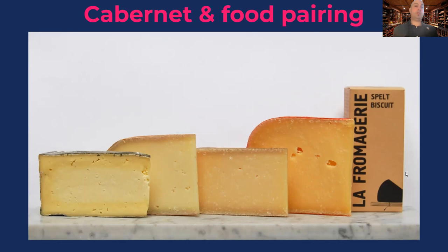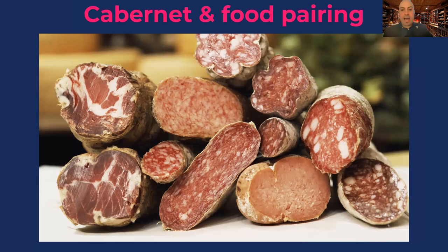Otherwise, very fatty salamis. We have got a huge selection in Italy. Every region has got at least one, or probably at least two. Even Coppa or Lonza or Schiacciata salami or Milano salami or Napoli salami or Wild Boar salami. Anything made with salami is great because it's very fatty and the high tannins balance this greasiness.